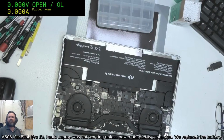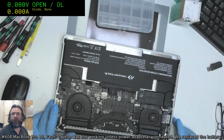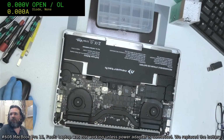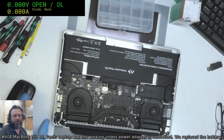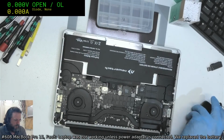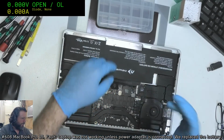My camera's tearing, is it? It's the broken heart. Yep, okay, I see that. Let's just go ahead and change the FPS. Okay. Yep, that solves that. Alright. Well, I guess we better go through our usual procedure. We've disconnected the battery.